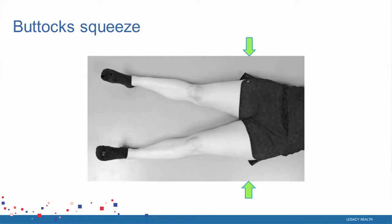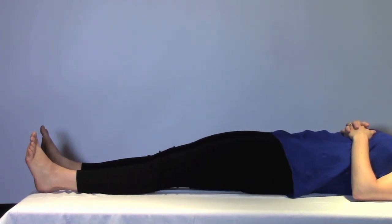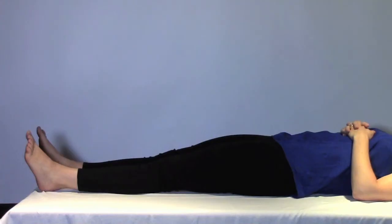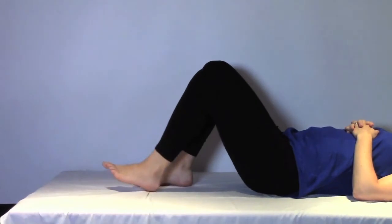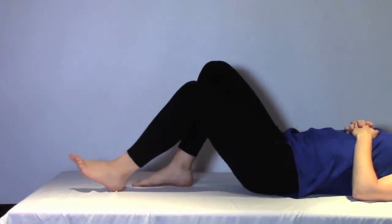The next exercise is called buttock squeeze. And here you're going to tighten your muscles on your bottom. This is an isometric exercise primarily for the total hip patient, but it's fine if you've had your knee replaced to do this exercise as well. The next exercise is called a heel slide. It may be helpful to bend your non-operative leg to support your back. You will now bend and straighten your surgery leg to work on hip or knee range of motion depending on your surgery.